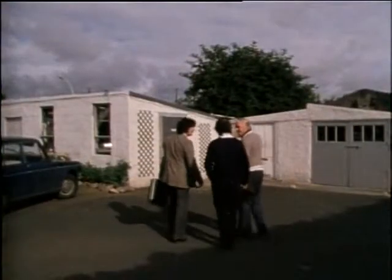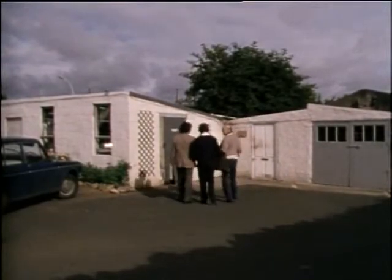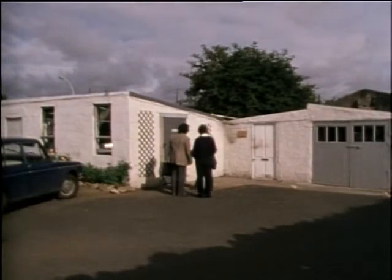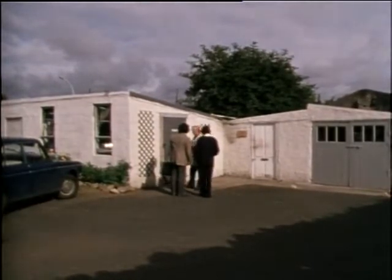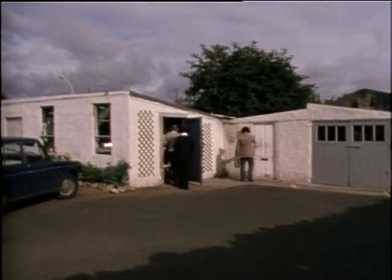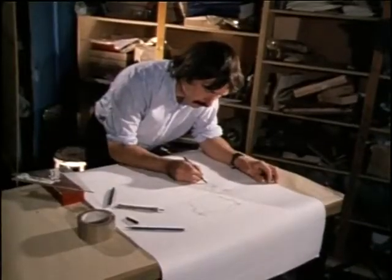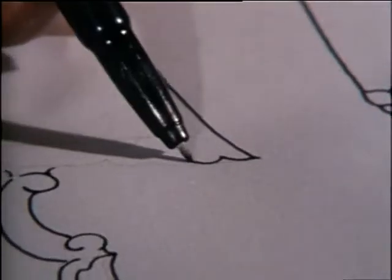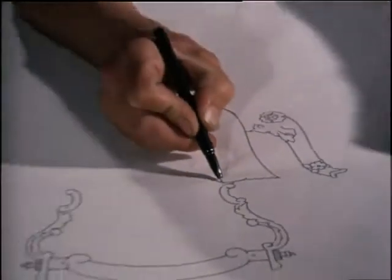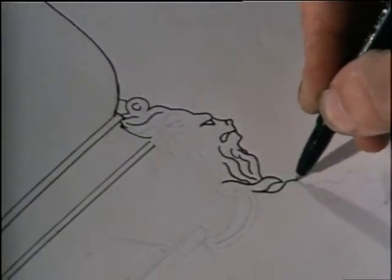alive in Dublin today. Five Dublin men formed themselves into a family of silversmiths to earn their living doing their own thing. And just wait and see what that thing is. That's the designer and chaser, Tom Sharkey.